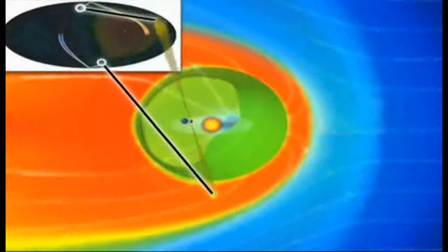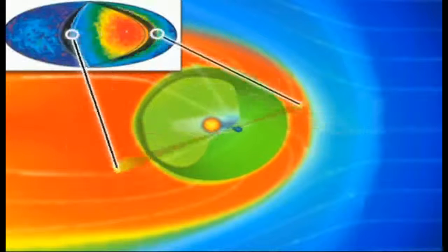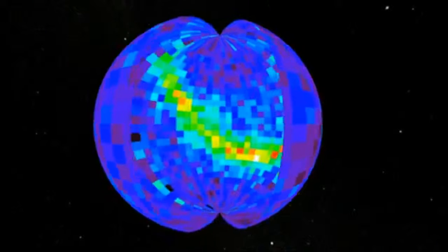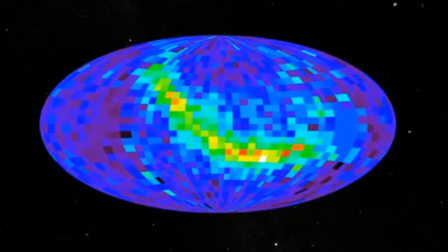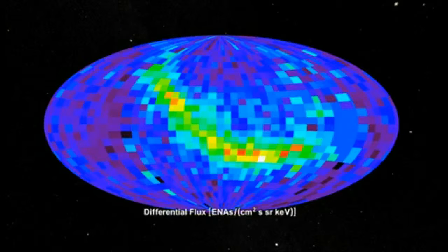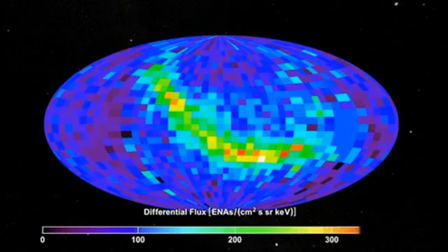Over the course of 6 months and many orbits, IBEX can paint a picture of the entire sky in ENAs. For easier viewing, the sphere of the sky is unwrapped and projected onto an oval, much like how a map of the spherical Earth is projected onto a rectangle. The colors correspond to how many atoms hit the detector from a particular region. Violet represents few atoms, and the colors move up to red, which represents many atoms.